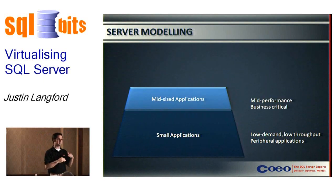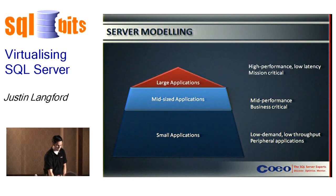The next one is mid-sized applications. We have a smaller number of these, and these are mid-performance, and they're business critical. And by business critical, we mean that people aren't able to do their jobs when this application is not available, but we're not going to lose money. So, okay, somebody can't work for a day, they can't raise invoices for a day, something like that, but we're not going to lose money because the application is not available.